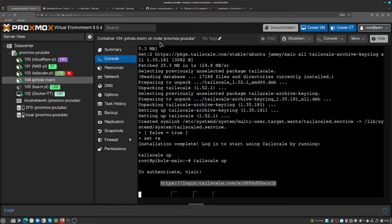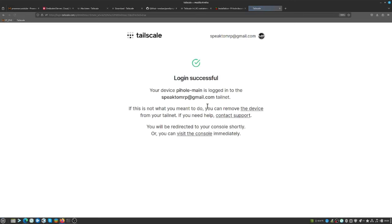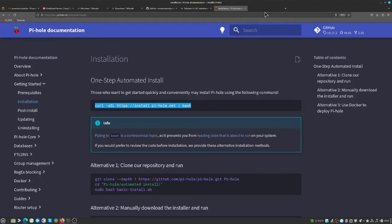So I copy the URL from the tailscale up command, which will open the login page. I'm going to click on sign in with Google. You just click whichever login process you used to create a Tailscale account. I'm going to choose my Google account. I say yes, I'm happy to connect. Close that. Now if I go into Machines inside my Tailscale dashboard and refresh, I should be able to see pihole-main showing up here.